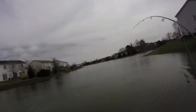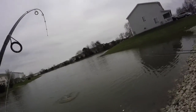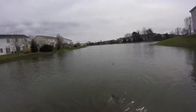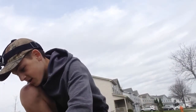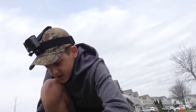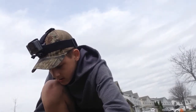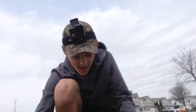Move on, so those wishes come true. Yes, new personal best. Got a monster fish. I mean, it's a big fish. So he took it really nicely, really hard. And I tried pulling him in, but he just wouldn't budge.